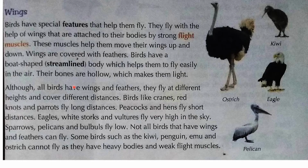Now it's about the wings of the bird. Birds have a special feature that helps them fly. They fly with the help of wings that are attached to their body and have strong flight muscles. The wings are attached by flight muscles, and they are too strong to break easily. That is why they can fly so high. Got it? And these muscles help them move their wings up and down.